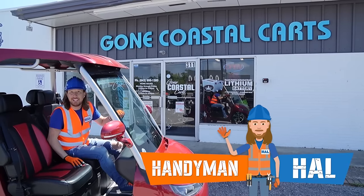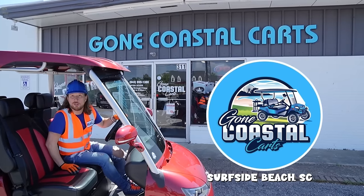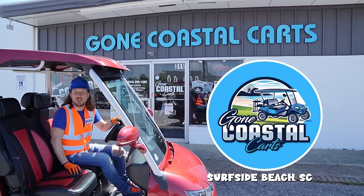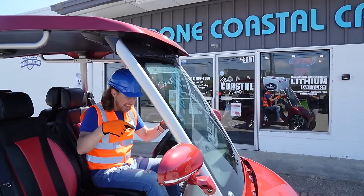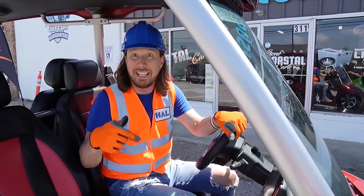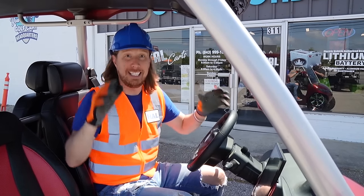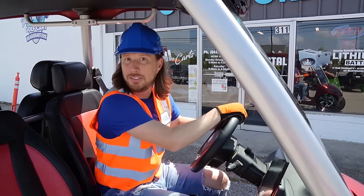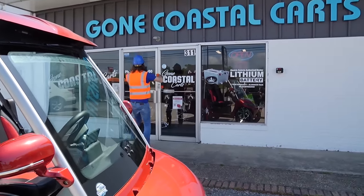Hope you're doing absolutely awesome today. Look at where we're at. We're here at Gone Coastal Carts here in Surfside Beach, South Carolina. Oh, this is an awesome place. They have some pretty amazing golf carts. Today we get to work on some and get one ready for the road. It's gonna be absolutely awesome. Come on, let's go see what we can do.